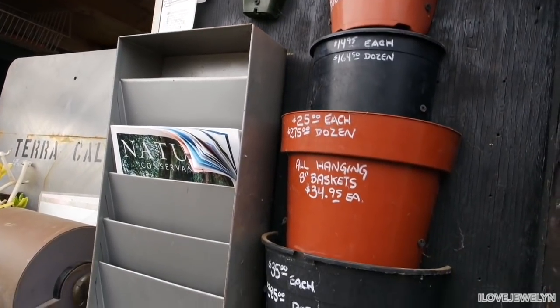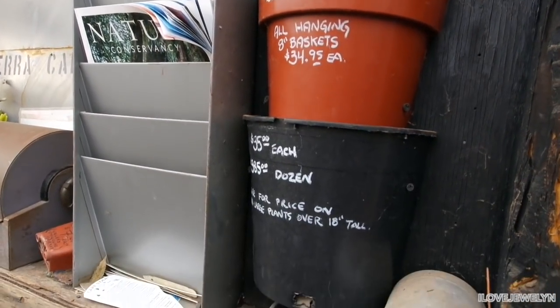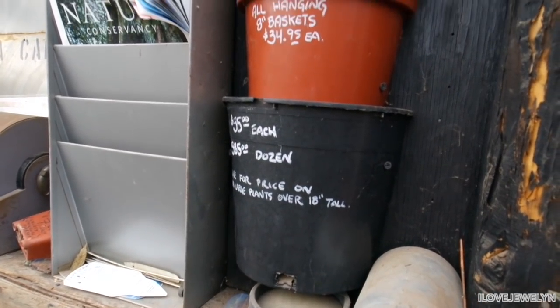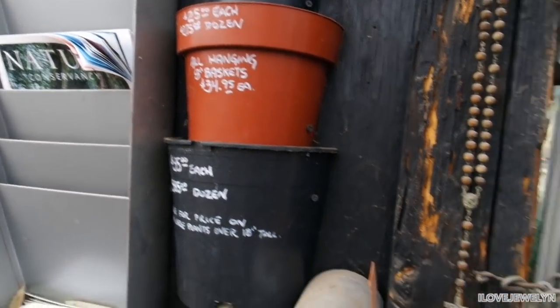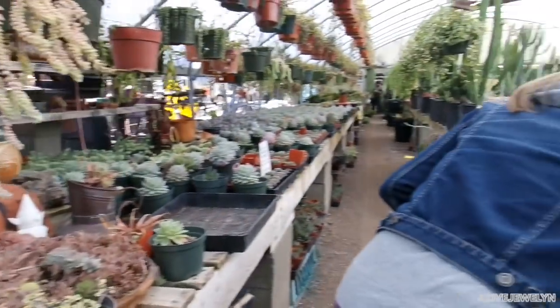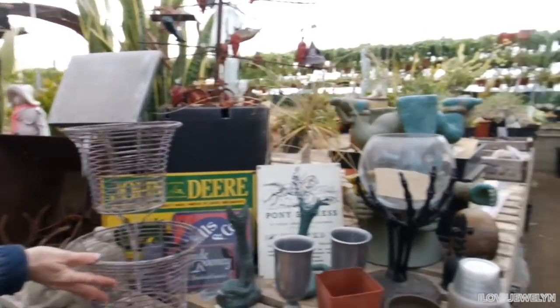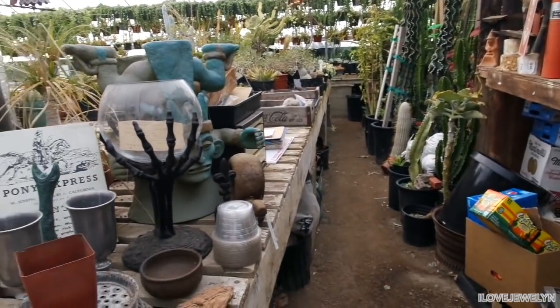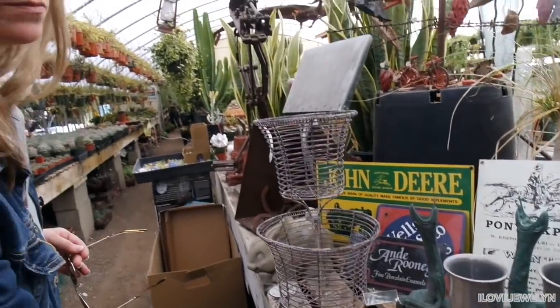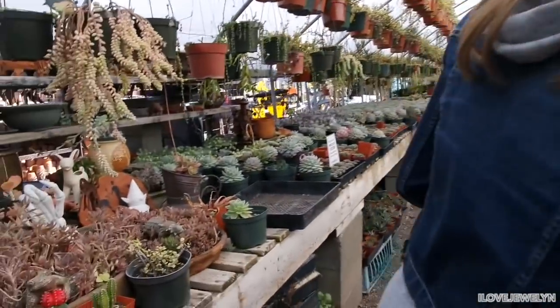Okay, $2.50 for 2 inches, 3 inch pots. You know what I'm gonna do, Kat? I'm going to look for what I want and then come to the chart. Yeah. Because guys, there's so much going on here. This is a plant collector's dream. Literally, this place is so special.